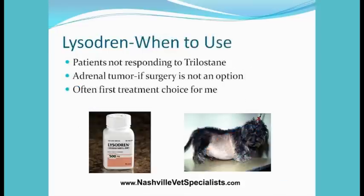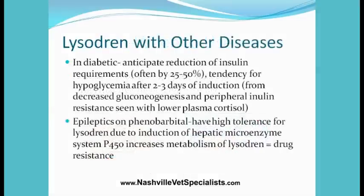So when do we use Lysodren? It really is one of those things where we'll definitely use it if they're not responsive to trilostane. And if it's an adrenal tumor and surgery is not an option, Lysodren is actually a decent drug. It's still my first line of defense, just because of the weird atypicals that we can see, or animals that are making more than just cortisol, with overproduction of adrenal gland hormones.